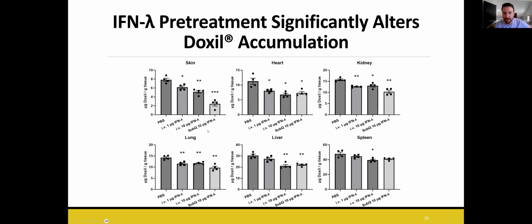And what you're seeing in these graphs here is I gave mice either a pretreatment of PBS control, 1 microgram of interferon lambda intravenously, 10 micrograms of interferon lambda intravenously, or 10 micrograms subcutaneously. And with every interferon lambda group, we see significant decreases in the skin, in the heart, in the kidney, the lung, the liver, and even a significant decrease in the spleen.